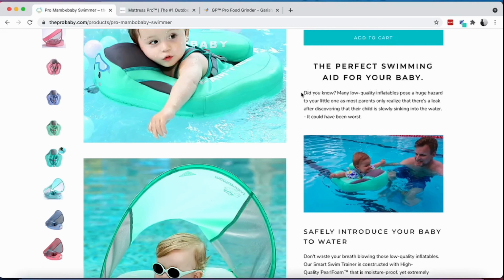So, starting off: did you know many low quality inflatables pose a huge hazard to your little one, as most parents only realize there's a leak after discovering that their child is slowly sinking in the water? It could have been worse. See, there you go. Right off the bat, introducing the problem. They're not trying to tell you the features of the product like most of the dropshippers out there do, with the easy route: copy paste from AliExpress, put in the features. No, they're not doing that at all. That makes it super, super powerful. Starting off with a problem is one of the best ways to start.